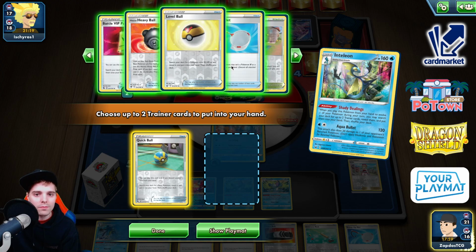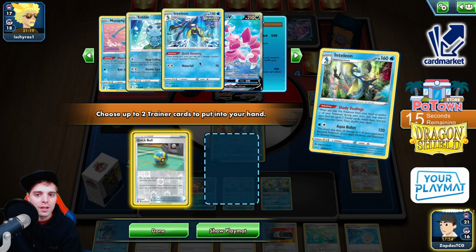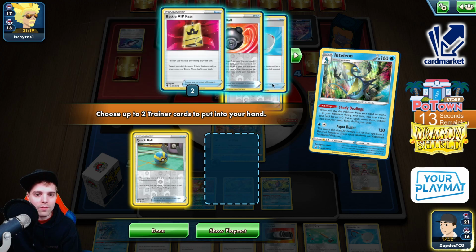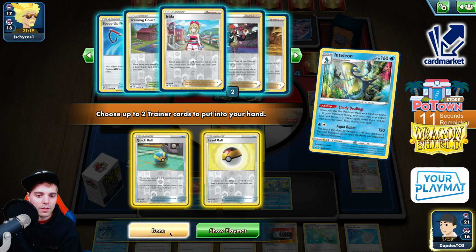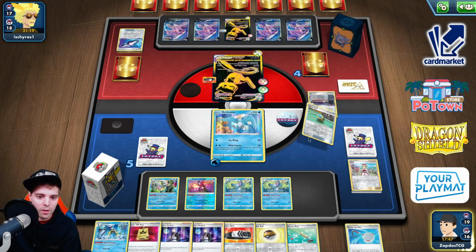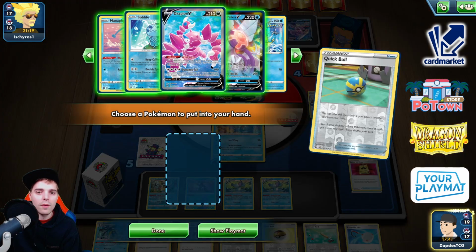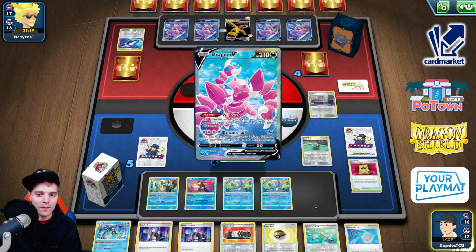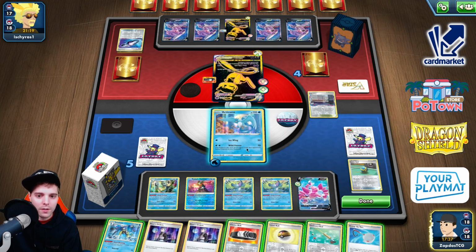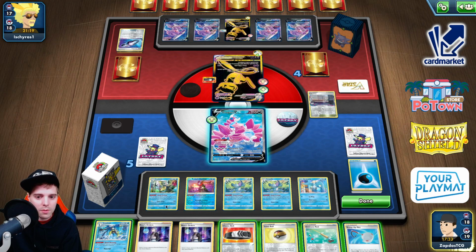Okay, Quick Ball and maybe Training Court. Nah. This is not what I want. I'll take a Level Ball for now. Take these. I'll go for the Quick Ball. Get rid of a Battle VIP Pass. Set ourselves up with none other than Drapion joining the party here. We retreat.